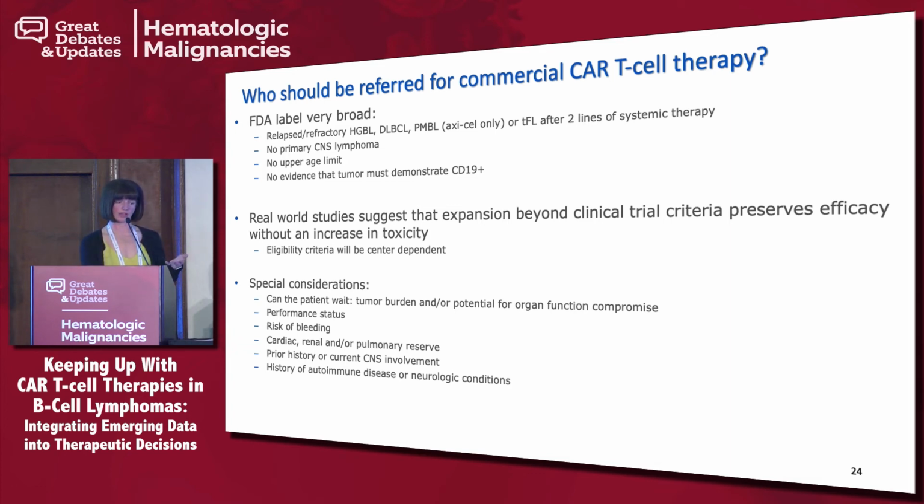Does the patient have too high of a tumor burden or a potential for organ function compromise that would make them not be able to wait for CAR T-cell manufacturing, or do they have good bridging options that maybe can temporize things while they wait? What is their performance status? Are they at risk of bleeding? Do they have the appropriate cardiac, renal, or pulmonary reserve?